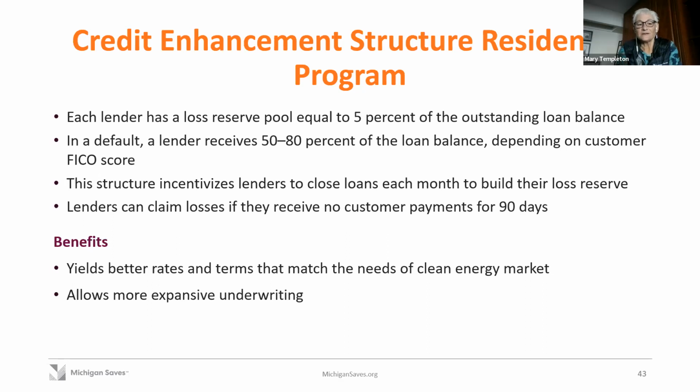And all of our lenders offer loans to those with credit scores of 600 and above and debt to income ratios of 50% and below. We've worked really, really hard over the last 10, 11 years to expand our underwriting. We've worked really closely with the lenders, the credit unions, with the intent to serve more and more households that otherwise would not qualify for such low cost, long-term funding.